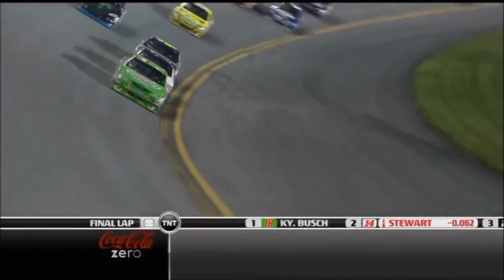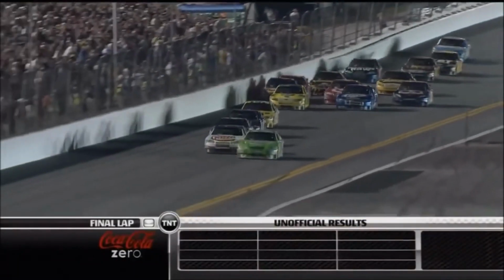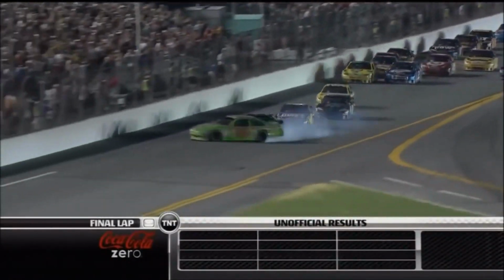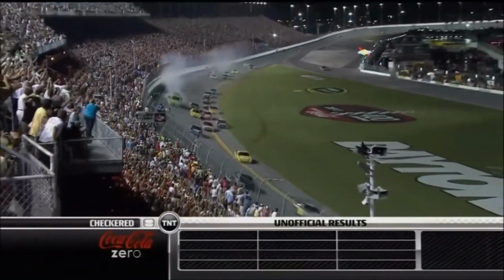Stewart's trying to squeeze in there. See that hand? Shoving to the bottom. He just wanted to touch him, man. Just wanted to touch him. Can't get him to the high side. Here he comes. No, there he turns him. He turns him. Busch in the wall. Here comes Stewart to the checkered flag.